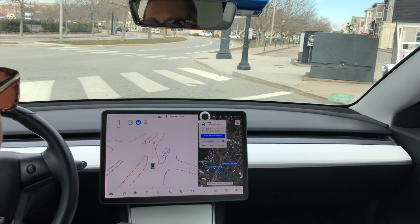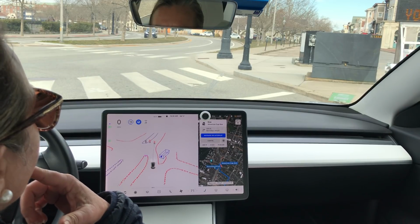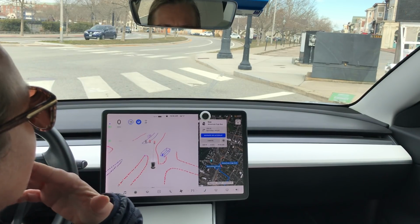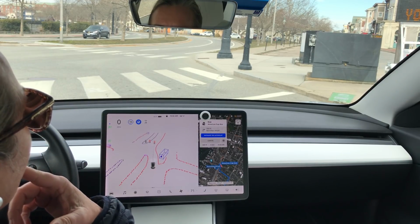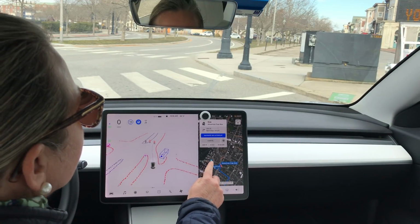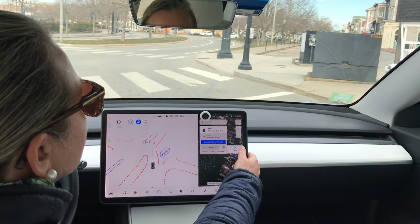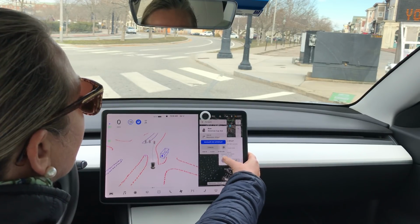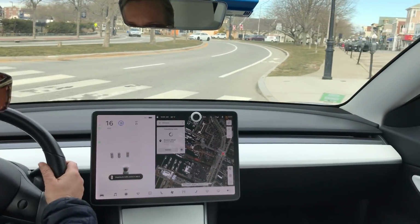Yeah, my car is still showing the incorrect projected path. I almost want to see, well, I know what it'll do. It'll freak out if it goes the wrong way. I should put the destination down at the end of this street and see what happens. I don't know if I'll do it in time. Oh, did it do it? No, didn't do it in time.